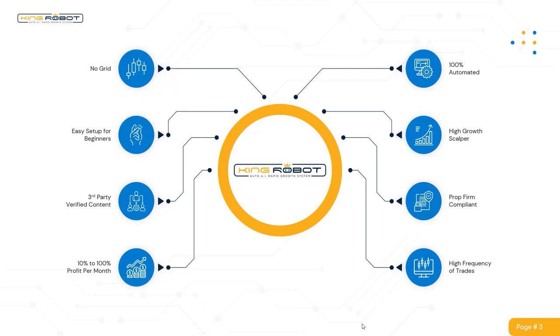This one does. And it is also prop firm compliant. We're not a fan of prop firms, but it does meet many of the prop firm rules. So you'll just have to set the risk properly, and you can use it on a prop firm if you want. We prefer to just use our own money since there's less limitation. And I kind of mentioned this, it has high frequency of trades. If you like to see action all the time and see your account constantly in trades and growing, this system does that for you.